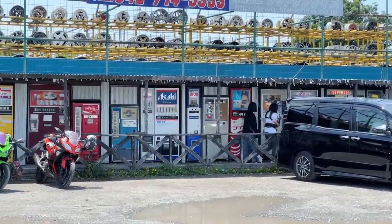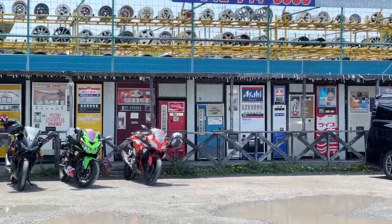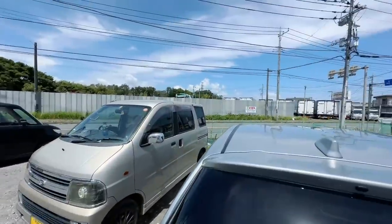One last thing. How old do you think this retro vending machine park is? Does anyone have an idea? Just give me a number. Take a guess. What do you guys think?